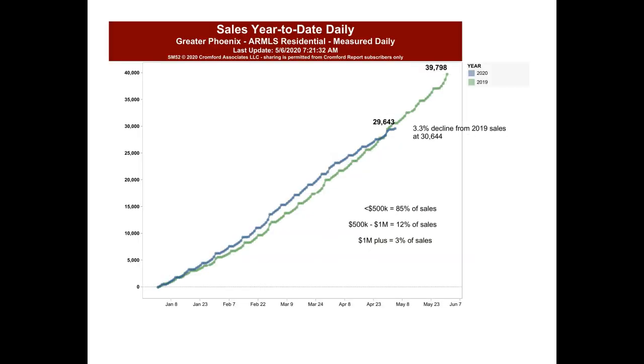Our sales year to date show our measurement of where we are today compared to last year. Surprisingly and gratefully, we are only 3.3% below the number of sales in 2019. And per some of my clients' requests, I've broken it down per price range, and 85% of these sales have been under $500,000, with the $1 million plus range being 3% of the sales, which is not abnormal. It's typically skewed toward the lower price range anyway.